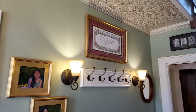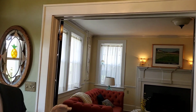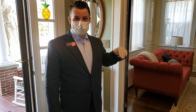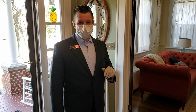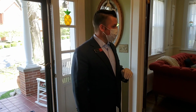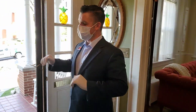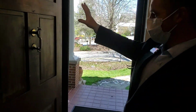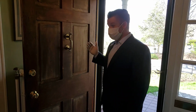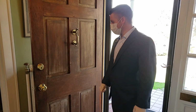So here we are in the front foyer area. As you can see, this house was originally built in 1925. It's recently been renovated top to bottom, lots of updates, but retaining a lot of its original charm and character. So from here, I do want to point out, I just love this front door. It's got this solid wood to it, and of course it has this classic knocker, because who needs a doorbell when you can do that?